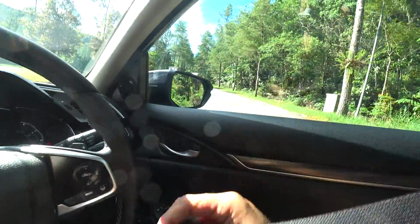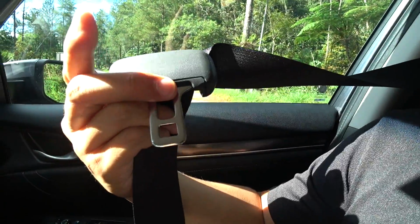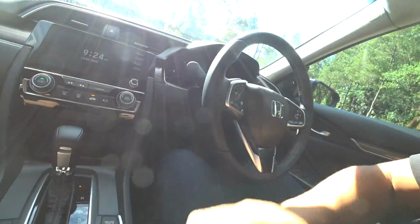I don't know. It's my first time looking at this new buckle design, and I think because the plastic is so big here, they could have printed a Honda logo there. You know, some advice for the supplier. You can do some branding there, like a Civic word there. All right. Nothing much else.